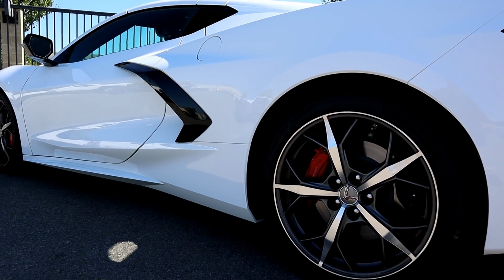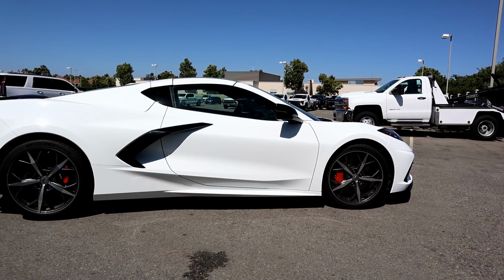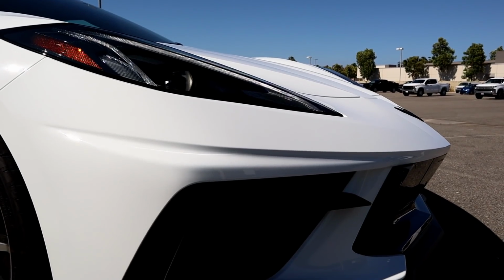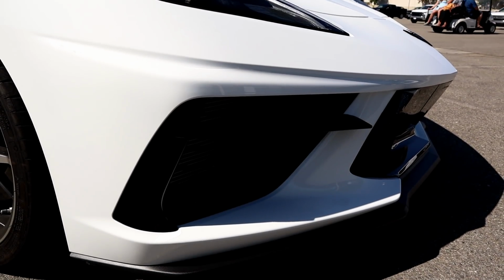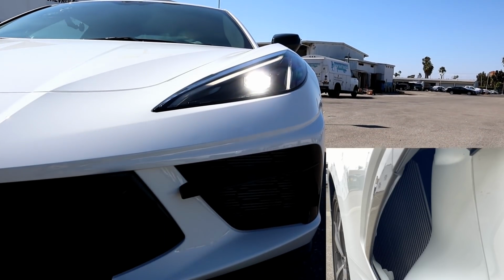It has a Z51 package with magnetic ride control for supercar performance. This Vet is fully loaded. Catch my next review of the sticker next week with the price and options this Vet has. The low profile LED headlights, LED daytime running lights, and LED turn signals are all new. There are 3 heat extractors, one in each bottom corner of the air dam. The other one is in the passenger side vent.